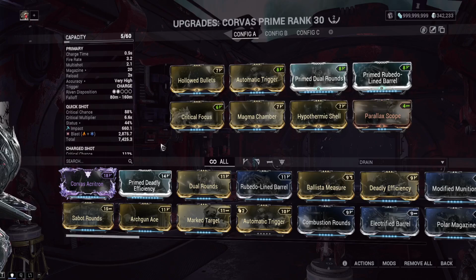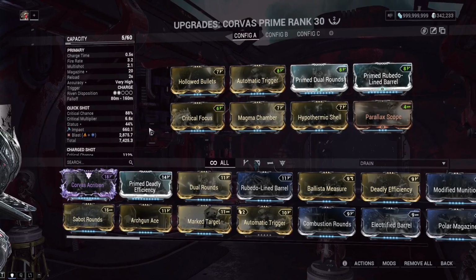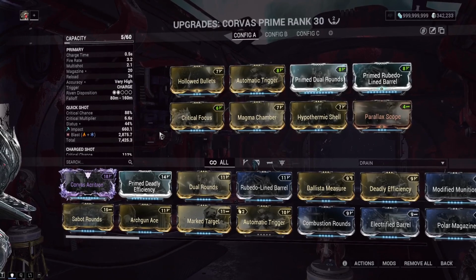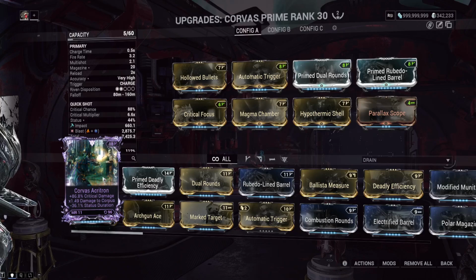So yeah, if you want to use this, I was trying a blast build to AoE explode enemies. It was kind of fun, but yeah, this thing stuns you when you charge a shot. Just don't use it, really. It's like an Arca Plasmor heavy Arcwing gun, but it has a lot more annoyances involved with it. And also, yeah, if you want to one-shot the Profit-Taker now on Chroma, you need to have a really, really godly Riven, or it's just not going to work.